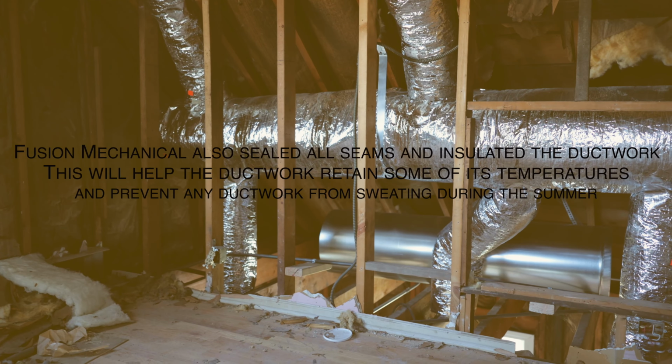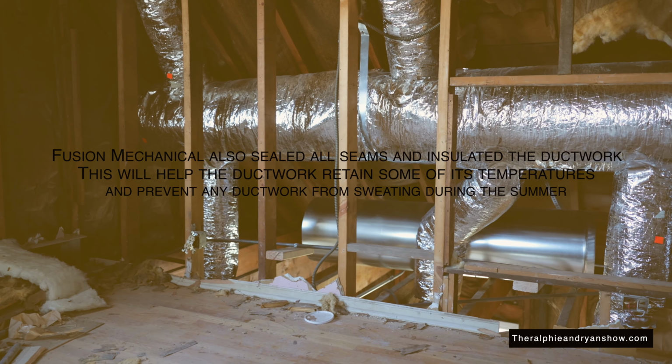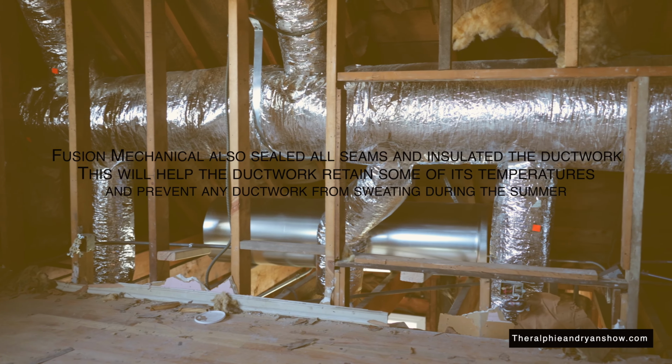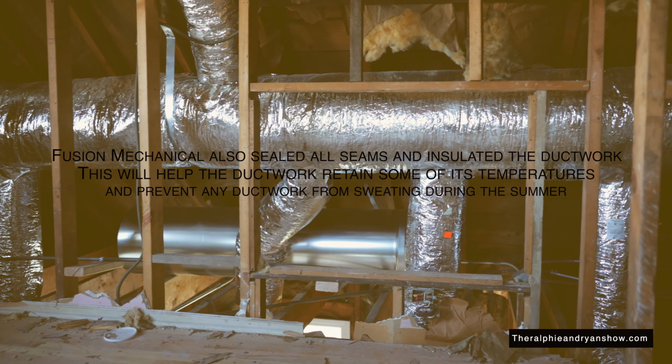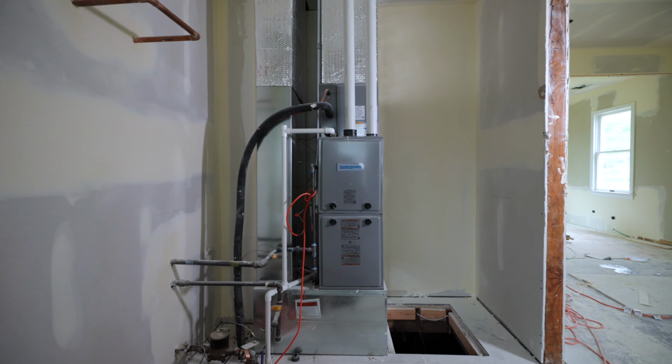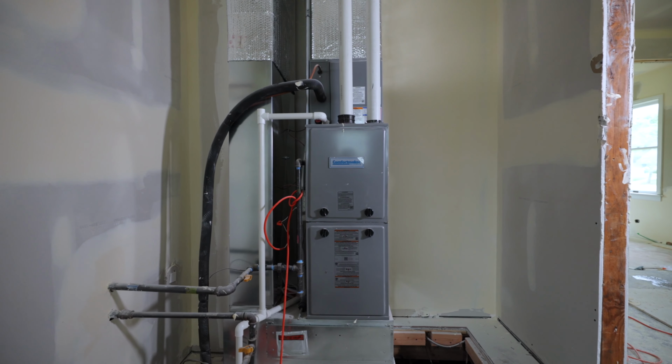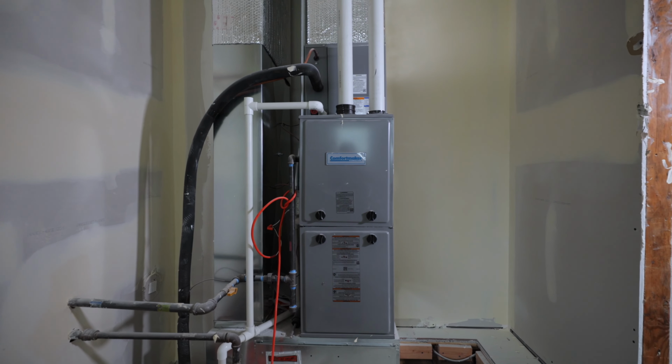Fusion Mechanical also sealed all the seams and insulated the ductwork. It will help the ductwork retain some of the temperature and prevent any of the ductwork from sweating during the summer. Memo and Jerry also installed a high efficiency furnace. Its efficiency will provide many years of service and save money on gas and light bills.